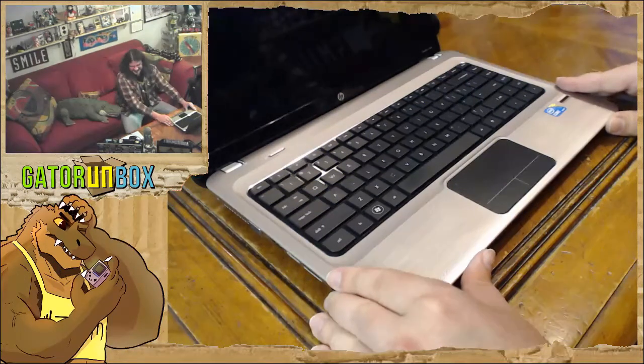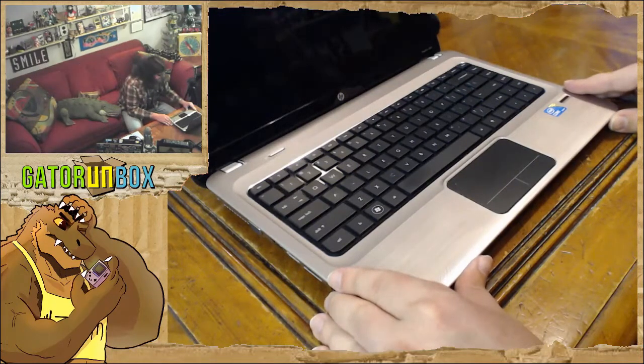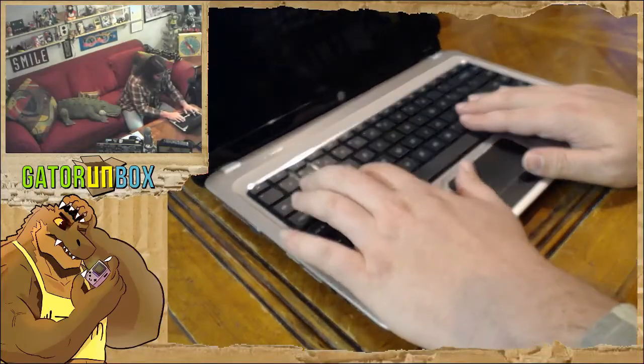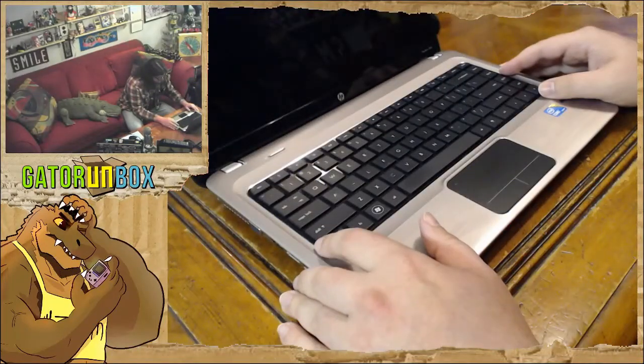Racquerr says it's a 286. We can't afford a 586. That's all right. As long as it runs DOS, we should be good. Yeah, and I was warned some of the keys were kind of worn off, but it doesn't matter to me. I can touch type. This is perfect.